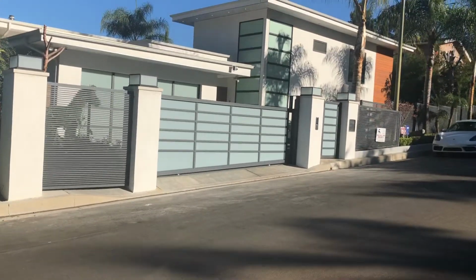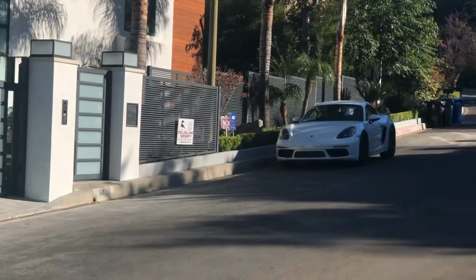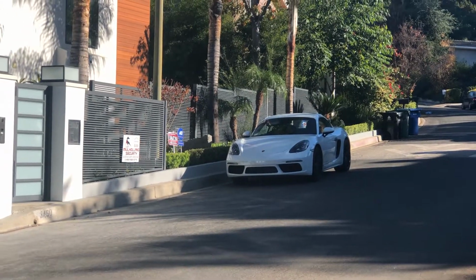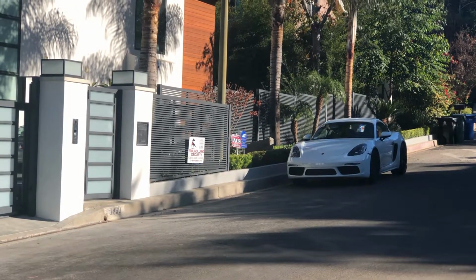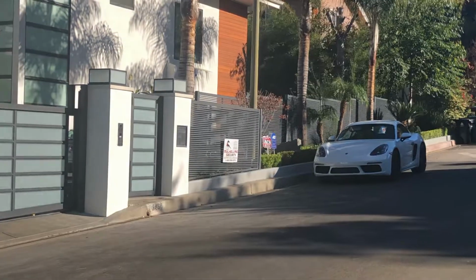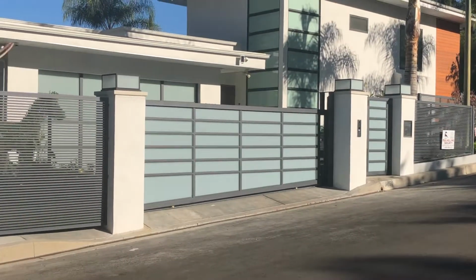And this is a sliding gate, a pedestrian gate, all that fence going all the way up. We did about 6 pedestrian gates also inside the property, kind of on the side, and also covering some equipment and such.